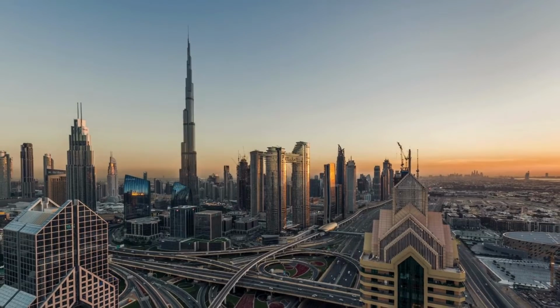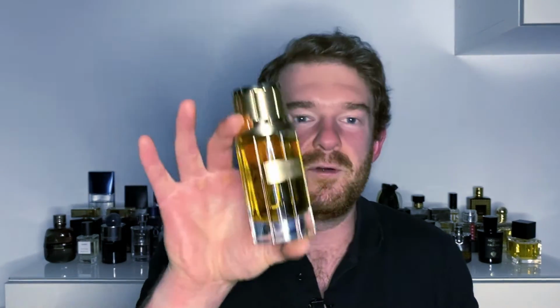Some designers have oud. Well, I should say very few designers have real oud. A lot of them have an oud accord, however, that can be synthesized in a laboratory. Regardless, I don't get any oud, I don't get any oud accord in this. What I do get though is that guaiac wood in the dry down, which is kind of like a burnt wood. It definitely has a tarry characteristic as well.